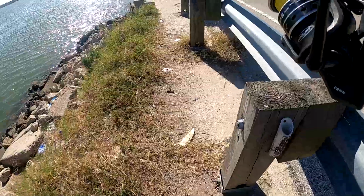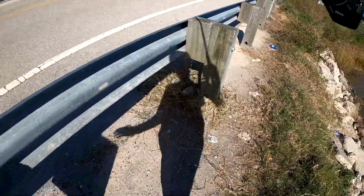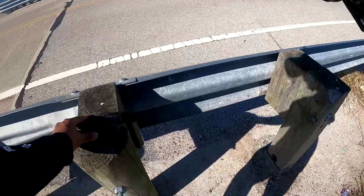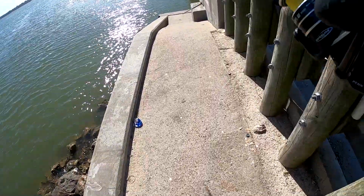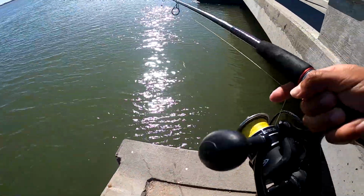Alright guys, I'm walking against the wind, but we're here at the broken bridge in Bolivar. We're gonna be going for some sheep's head or whatever bites. So, let's go.